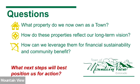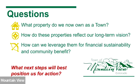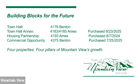Basically, the questions that we were looking at is what property do we now own as the town, and how do these properties reflect in our long-term vision, and how can we leverage them for financial sustainability and community benefit? The basic things that we have at this point is, of course, Town Hall, which is at 4176 Benton. We have what we are now calling the Town Hall Annex, which is the building at 4185 Ames, as the building at 4183 has been torn down. This property was purchased in 8/23/2025.